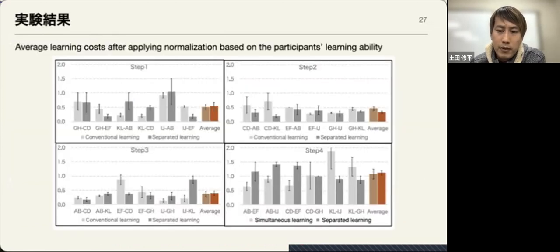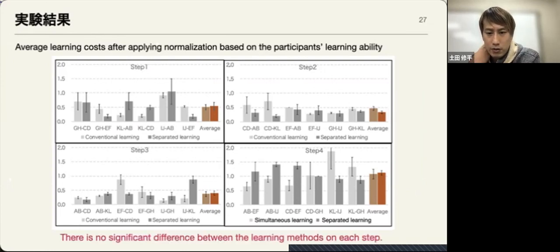Next, we compared the learning costs for each step, considering the learning ability of each participant. As a result, there was no significant difference between the learning methods for each step. However, compared to the others, a different result was observed for step 4. Simultaneous learning costs less for some people, while for others, separated learning costs less. We believe that some people may benefit from separated learning.